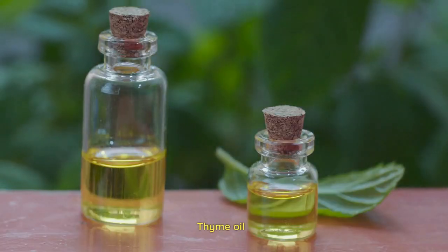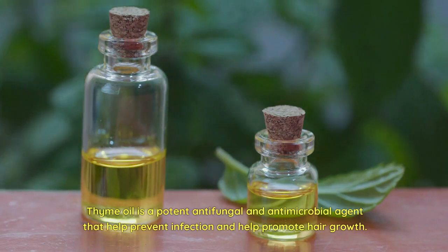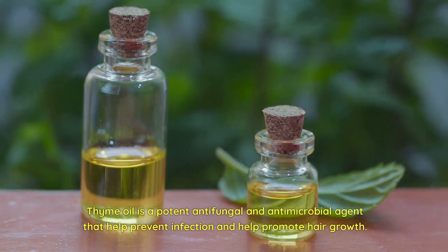Thyme oil. Thyme oil is a potent antifungal and antimicrobial agent that helps prevent infection and promote hair growth.